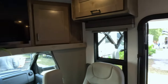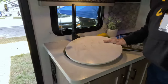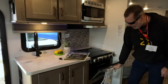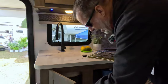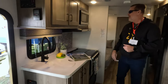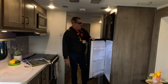Again, the kitchen area is a little limited. It's not too bad. It's got a huge sink and a very large gas cooktop and oven, an actual oven, and a microwave up top. Lots of space in here. Again, we just wish that they would have added the little flap to give us a little more counter space. That would have been nice. But other than that, wow, this is a lot of space. Huge refrigerator for an RV this size.